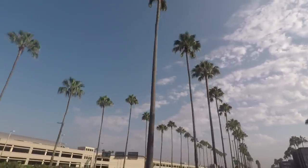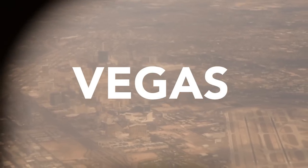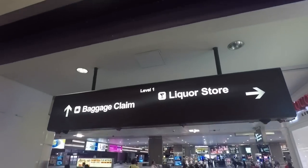Also, Orange County Airport is one of the greatest airports in the world, so fly out of it instead of LAX if you ever have the opportunity. Las Vegas Airport is the only airport that I am aware of that has a liquor store in the baggage claim area.